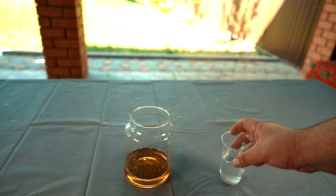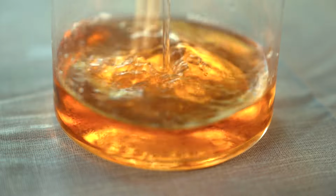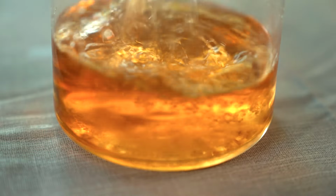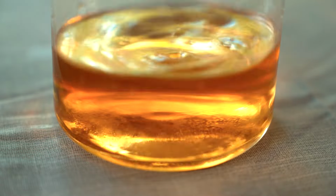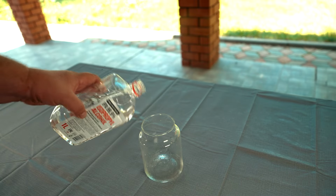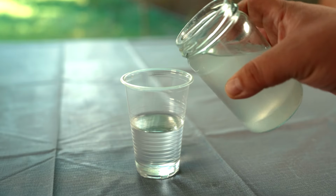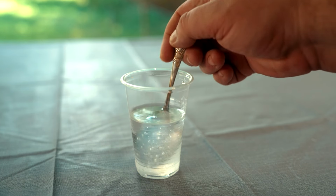I combined everything, but I'm not sure what I expected since it's only at 40%. Anyhow, the first test didn't work. I'll try testing it with isopropyl alcohol in portions. Unfortunately, I don't have acetone, which would have been suitable too. Therefore, I'll use isopropyl alcohol for the test. And you can quickly spot something in the cup.